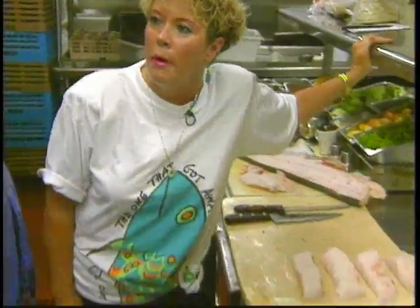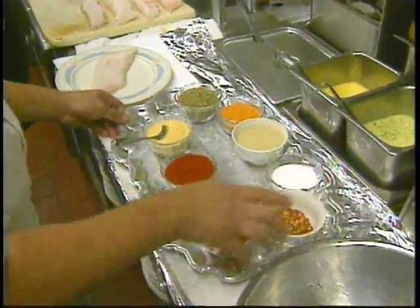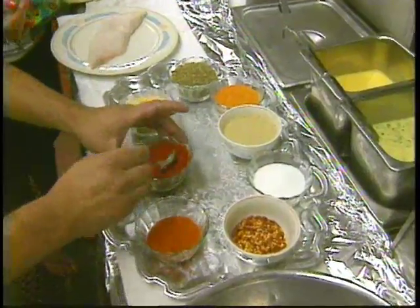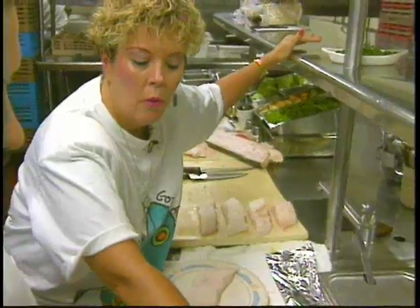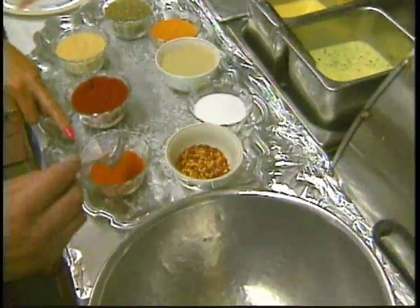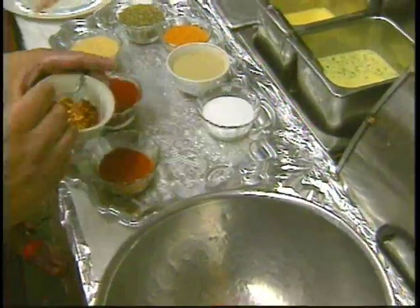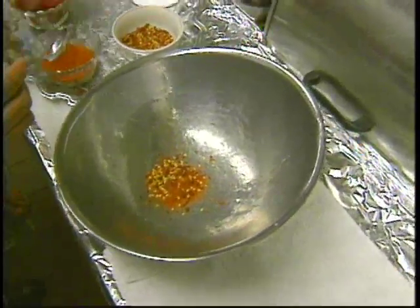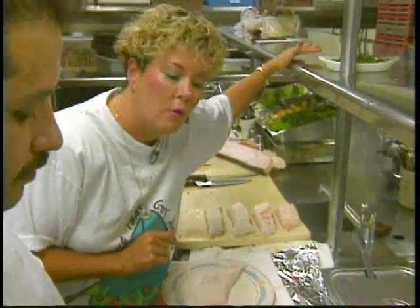Hi, Dan. We've got a fillet washed. Now we're going to show you how to prepare it. Roberto? Okay. We got a seasoning for the blackening. Let me show them what the seasonings are. There's different amounts. We have a half measure on the red pepper and cayenne, because these are very hot, you only want to do a half of these two here. The rest will be one full measure.